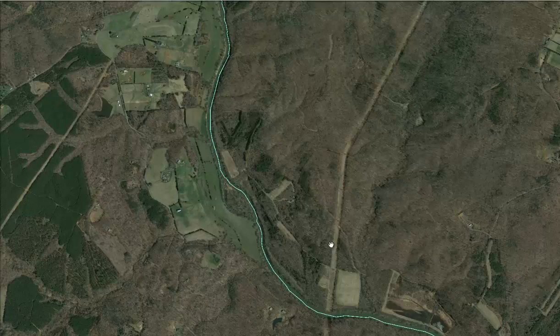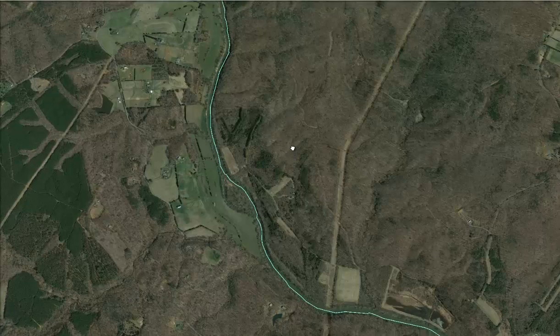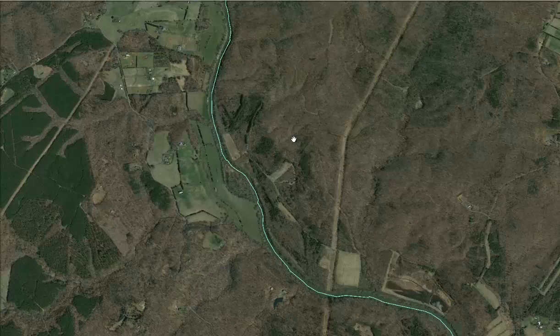Okay, this is Jacob Schmidt with DeerHuntingSchool.com. I'm going to look at a piece of public land here for a commenter that had asked me to take a look at it. It's a pretty good sized piece of public land.